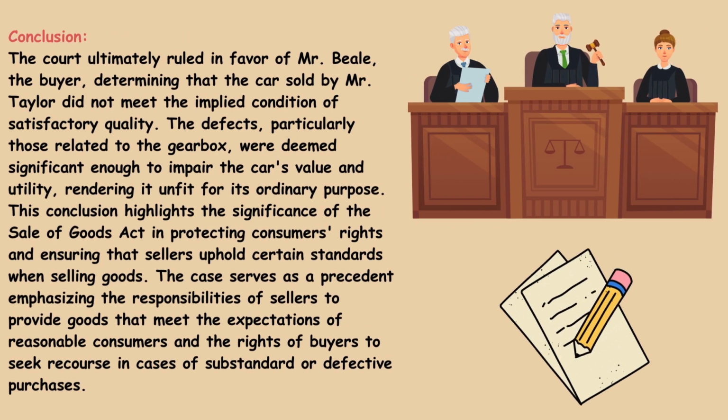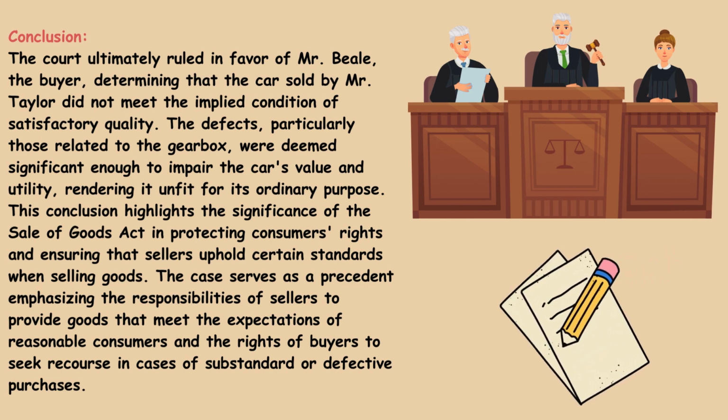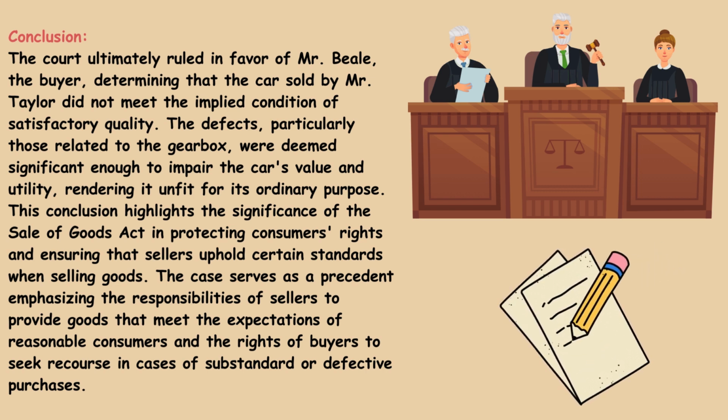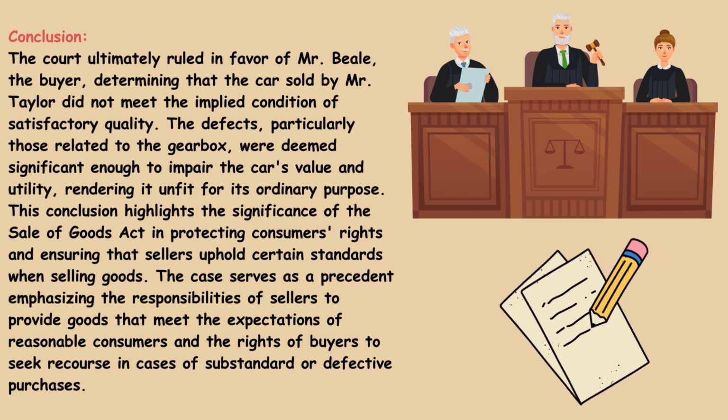The court ultimately ruled in favor of Mr. Bailey, the buyer, determining that the car sold by Mr. Taylor did not meet the implied condition of satisfactory quality. The defects, particularly those related to the gearbox, were deemed significant enough to impair the car's value and utility, rendering it unfit for its ordinary purpose.